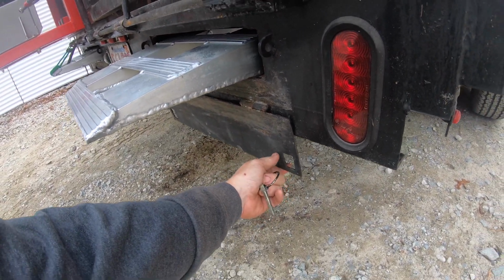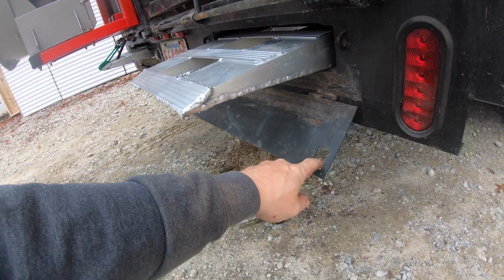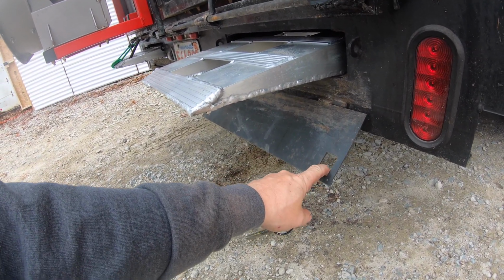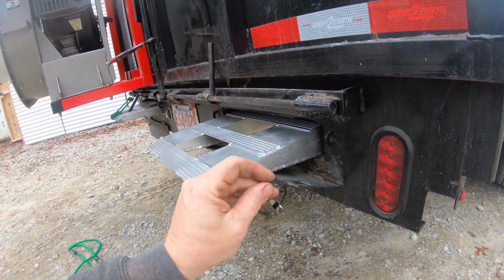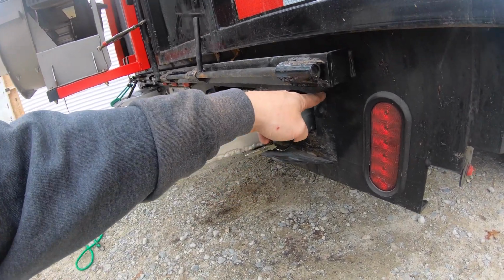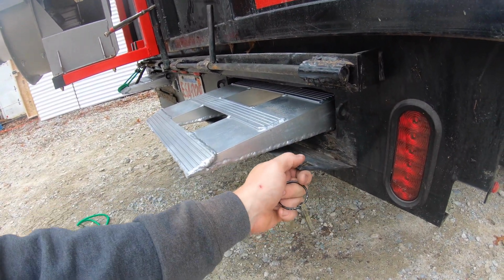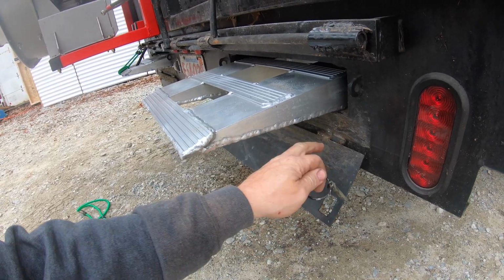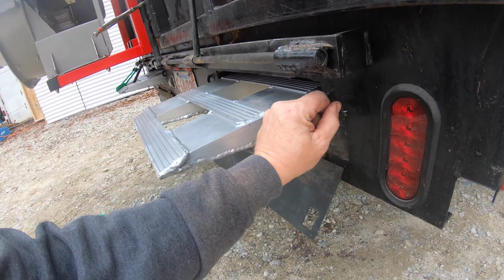Rather than dealing with this door, which I'm gonna cut off, this is gonna go bye-bye. I didn't like this from the second I bought this trailer. As soon as you dump with this up and clipped, dirt and stuff gets in between here and here, and it rests in here, which A, rusts it out, and B, makes this a pain to deal with. So every time you open this to get the ramps out, you had to scrape all the dirt out. Just a sloppy setup.